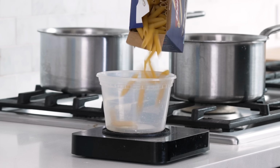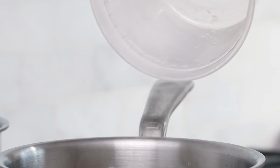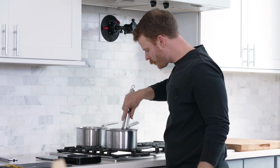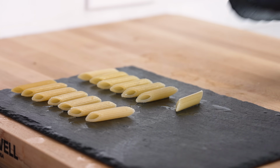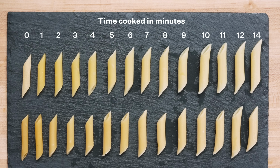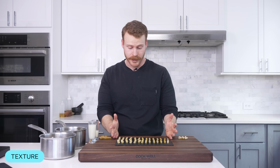For this next test, I set up two pots with exactly 400 grams of water, 100 grams of pasta, then just pulled a piece off for every minute up to about 15 minutes. And this is where we can see the pasta beginning to swell up and absorb the water, changing its texture. So let's see how different these really are. So this was definitely a very interesting test, and I think I'm pretty surprised how close these ended up being.